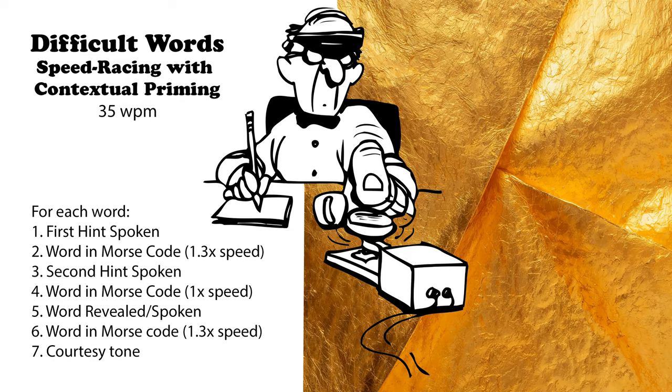A handheld gardening tool. Hedge trimmers.